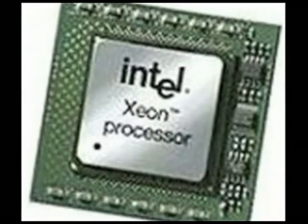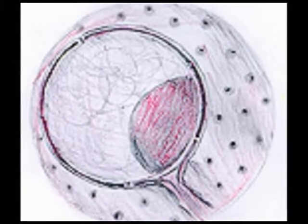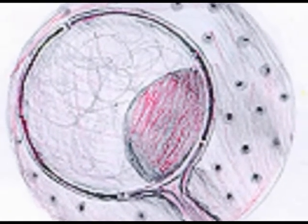Our camera's digital brain. It controls all functions in our camera. This is why we call it a nucleus. It has loads of control. And that control is me.